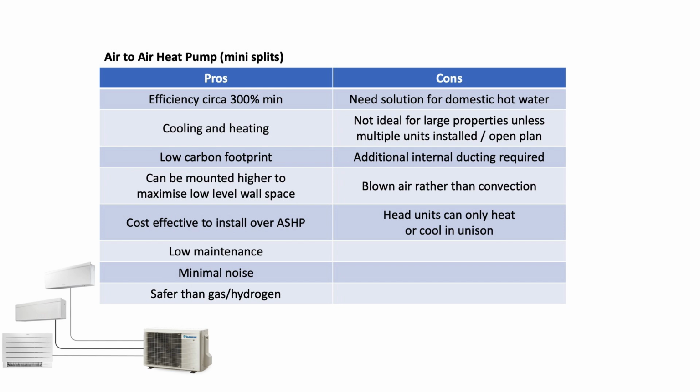The cons with air-to-air is we still need a solution for domestic hot water, which you could argue we already have because we have the eddi in place. I would suggest it's perhaps not ideal for large properties unless you've got multiple units installed, or it's a very open plan and you can circulate the air well enough to heat the whole of the building. You're probably going to need additional ducting depending on the placement of the indoor units. It's also a different type of heating, so blown air rather than convection, which may not be suitable for everyone. And the units indoors can only either all heat or all cool in unison. You can't have one heating and one cooling. Not that you probably would anyway.